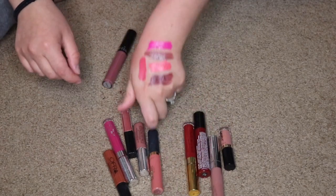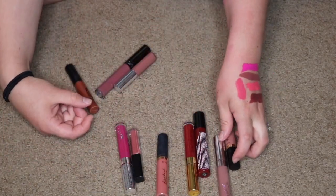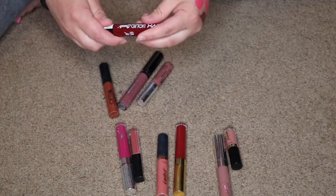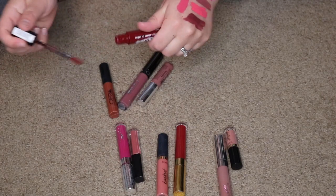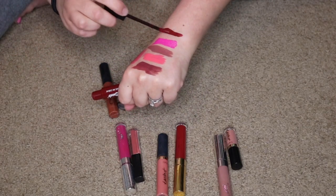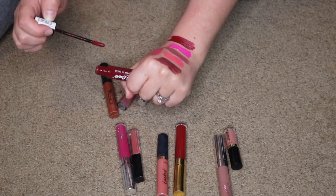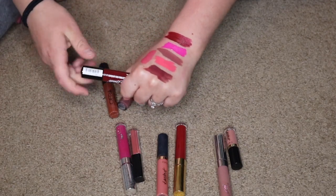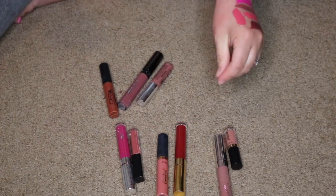Okay, so next we have a bunch of Oprah. Oh, here's another NYX Liquid Suede. This is in Cherry Skies. This is like my only, ooh, that's pretty. I'm going to keep this. This is like my only lipstick color, this dark red. I love that for around the holidays, so I'm going to hold on to that one as well.